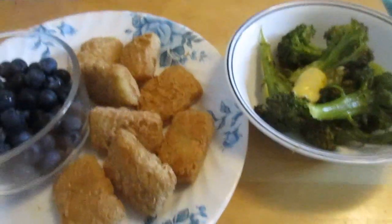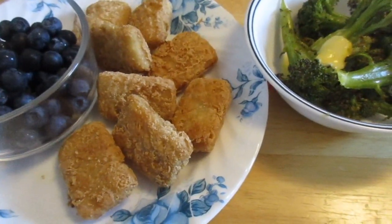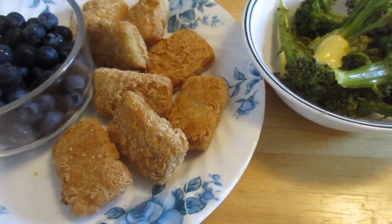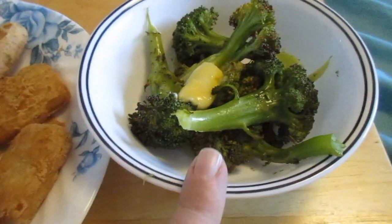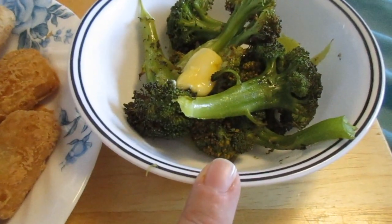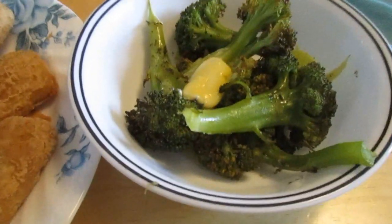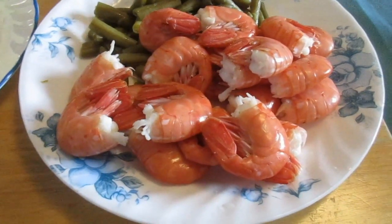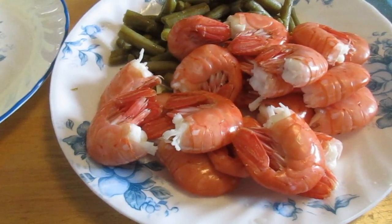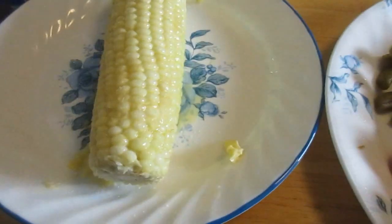Tonight for dinner I'm having blueberries, some of the Trader Joe's codfish nuggets and some broccoli from the garden. And I made this in the NuWave for 11 minutes. Tonight's dinner is spot prawns. These are ones that we caught this weekend. Green beans and corn on the cob.